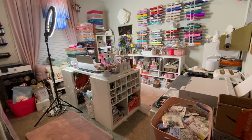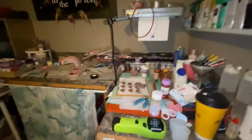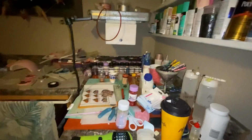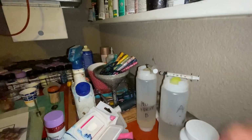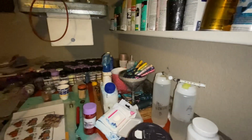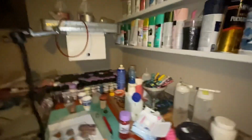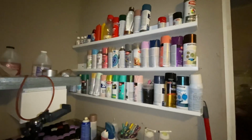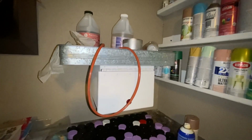Oh, we'll walk out real quick and I'll show you the back porch. Super quick. My coffee I was drinking earlier, don't mind that. There's my epoxy. This is my little things that I keep them in. So I've been working on stuff all day, so don't mind the mess. I keep all my paint in these little shelves that my husband made. And then this little box here, that's where I keep like my UV epoxy and stuff like that.